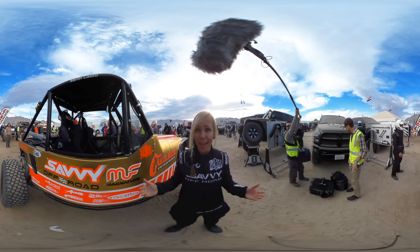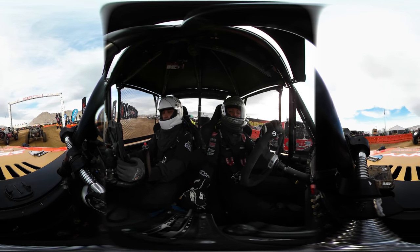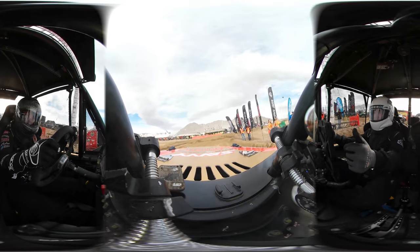Today's race day, we're lined up. We're about ready to hit the start-finish line. We're qualified 49th out of 122. Do you know the first 10 turns? Copy. 3, 2, 1, right leg.